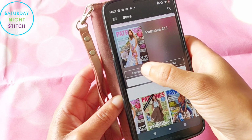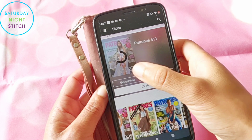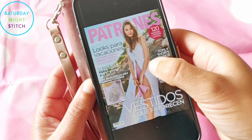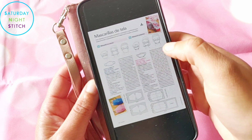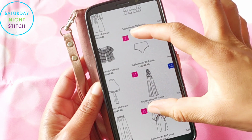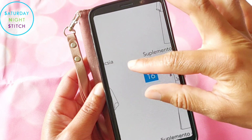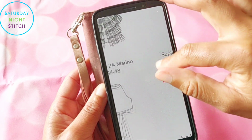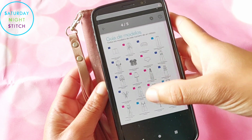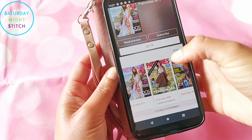Okay, so if you want to see the preview, you just click on Get Preview, and it would just take a little bit of a while to download. And when it's finished downloading, you will get a notification on your phone. And there on the preview, you'll be able to see the cover and the line drawings. So some of the magazines don't yet have the full line drawings. They'll only show you some of the pictures of the garments that come in the issue. So you can see there how you can use the pinch to zoom effect, which is really useful.